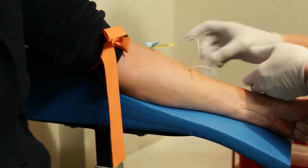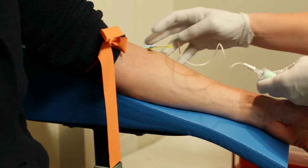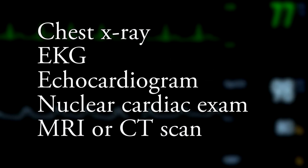Next, your healthcare providers might order one or more tests to get images of your heart and/or your lungs and check how well they're working. These might include a chest X-ray, EKG, Echocardiogram, Nuclear cardiac exam, MRI, or CT scan. To learn more about these tests, view this special topic on heart tests using the DVD menu.